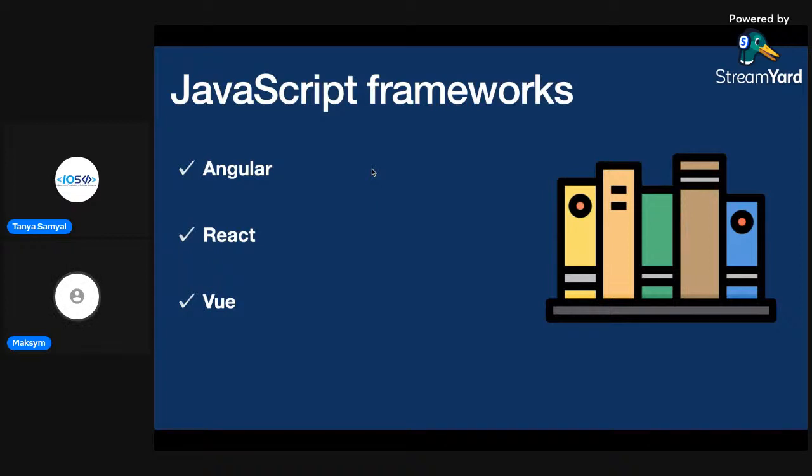So each component is like a separate component with its own HTML, isolated CSS, and as well the unit test. So it is a plus, in addition with a powerful CLI. You can create a component in less than a minute even. So it's quite useful in this case.